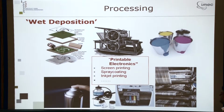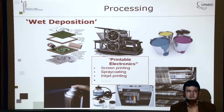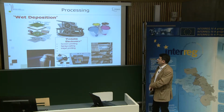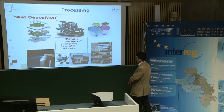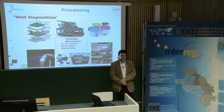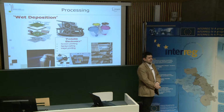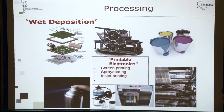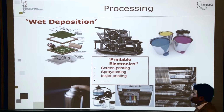Let's move now to the other route, the wet deposition. The wet deposition uses inks based on polymers, can be also processable small molecules. And there, the nice thing is that we really can use printing techniques that have evolved the last centuries. You can use screen printing techniques. Spray coating is like if you are making these tags on the walls. You can use inkjet printing. So your functional inks, your polymers, become ink.